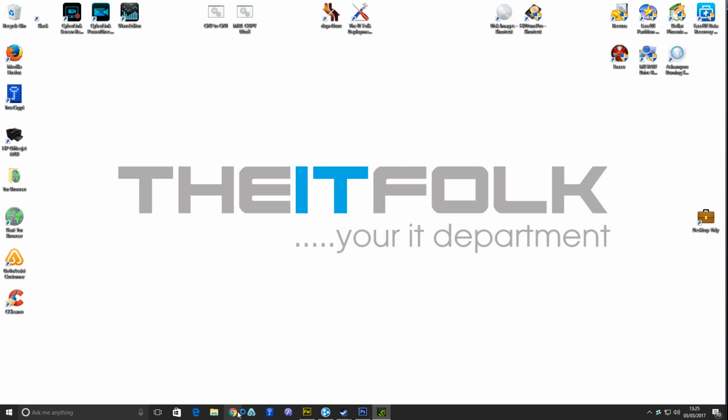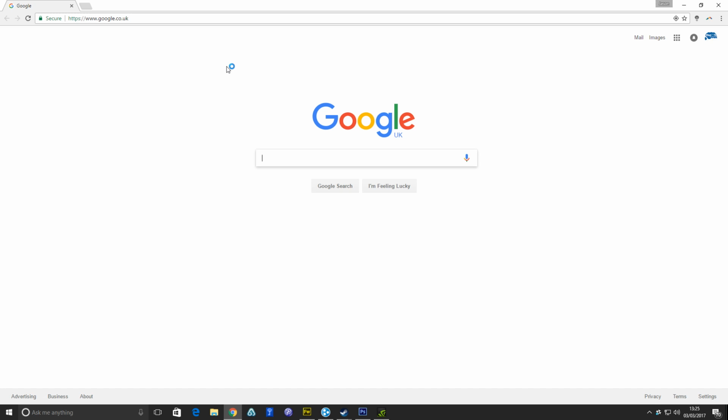So let's get your browser open, assuming you can open your browser. As I say, if your browser's infected and it's not letting you do this, then you'll need to do this on another computer that's not been infected.